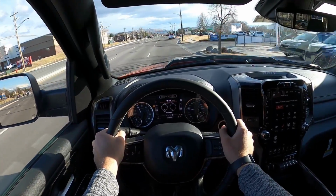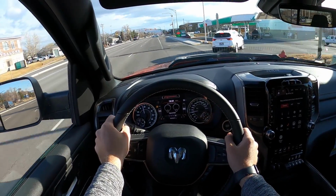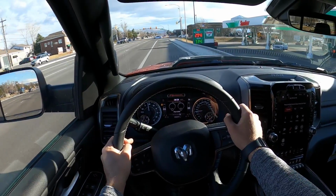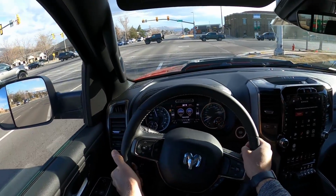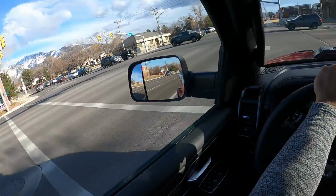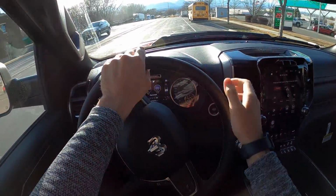The one thing I will mention is the front end of the truck. It's pretty predictable with the Rebel, and it definitely has a lightness to it with the front end. Some of these trucks that I'll drive definitely feel kind of heavier in the front end. This has a lighter feel to the front end, and again, it helps with the turn-in. And let's get into setting things up with the Rebel.